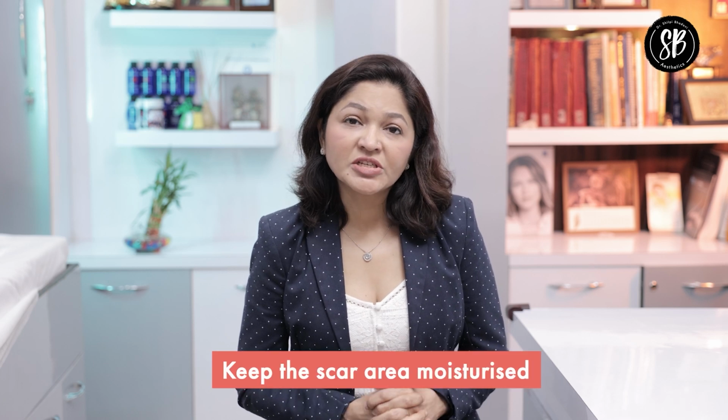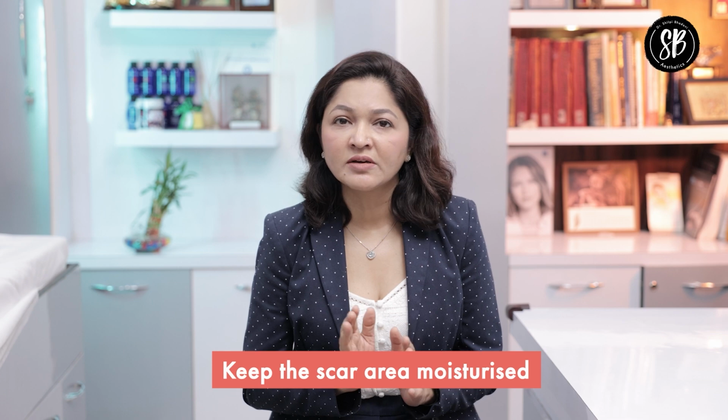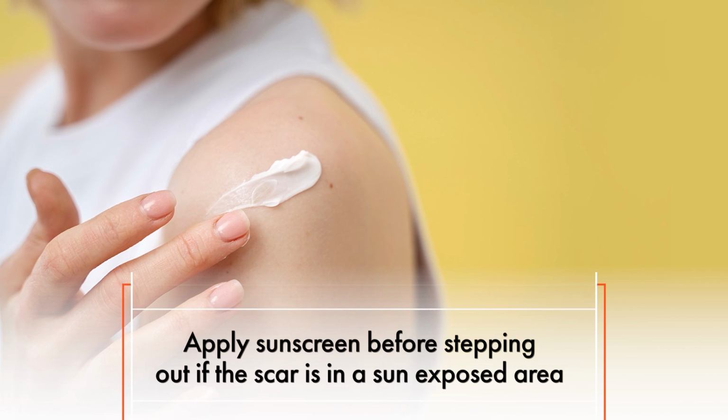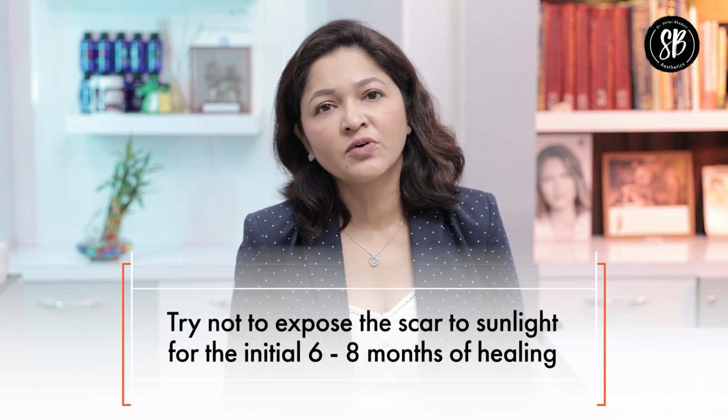Keeping the scar moisturized is also one of the key determinants of having a good scar. Now, if the scars are in an area which can be sun exposed, then you should definitely apply a sunscreen before stepping out. However, it is highly recommended that you don't expose the scars to sunlight at least for the initial 6 to 8 months of the healing.